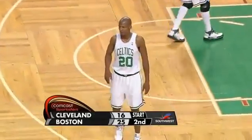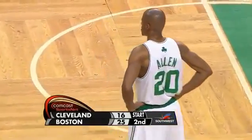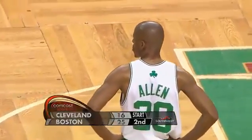At last, back home in the city of Boston after nearly a couple of weeks out west, the Celtics are home for a 5-game homestand. First one tonight against the Cleveland Cavaliers, and Boston's up 9. Ray Allen with 7 first quarter points.